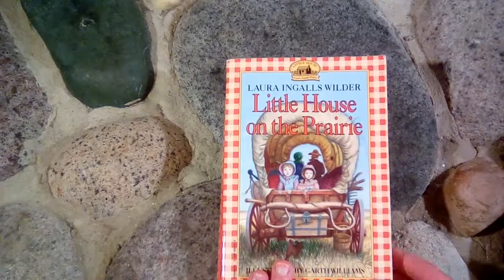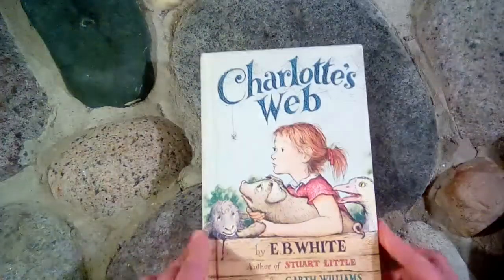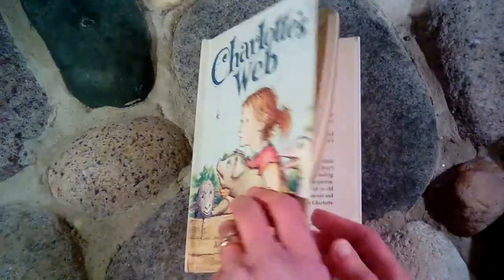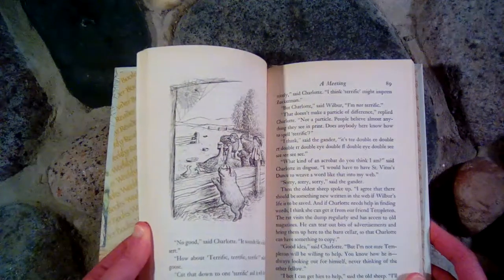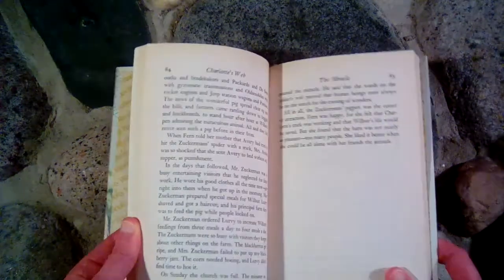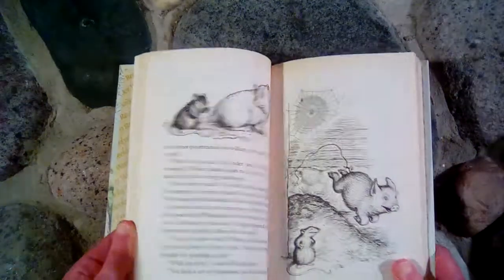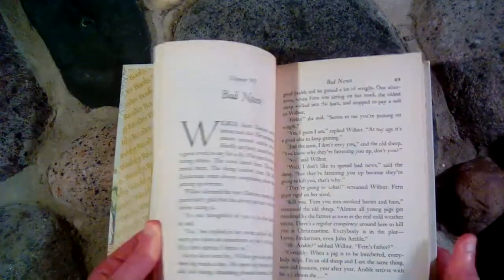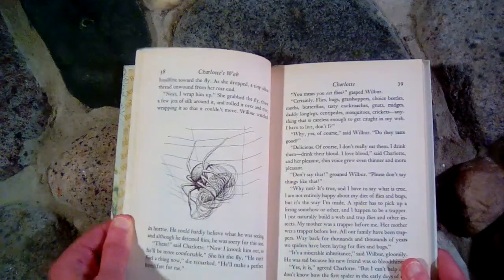This is the second Little House book. That was our second book ever that we read together in our homeschool. Then we read Charlotte's Web by E.B. White, another very popular and classic children's book. Garth Williams did the illustrations in this book as well. I'm sure you all are familiar with Charlotte's Web. Lots of illustrations, and it's not hard to understand at all. So that was our third book, Charlotte's Web.